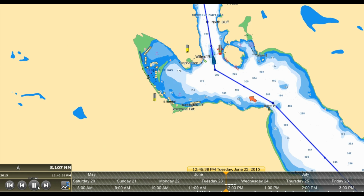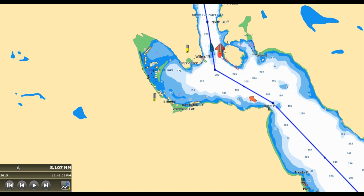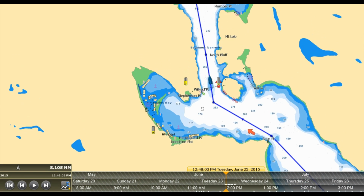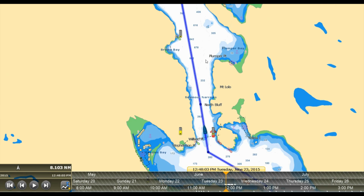As we approach Seymour Narrows here, things get a little more exciting. 2.5 knots as we go by. We're looking at 3.7 as we go through Seymour Narrows. On an ebb, there won't be much in the way of whirlpools or anything. Most of the whirlpools, the big ones, really occur on the flood tide out here as it exits this choke point. We'll have a couple little ones here on the ebb, but not much. So we'll go scooting right on through here.